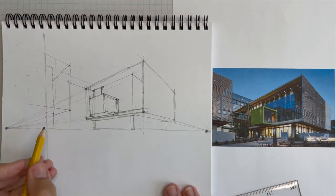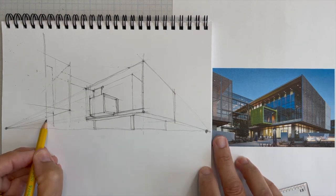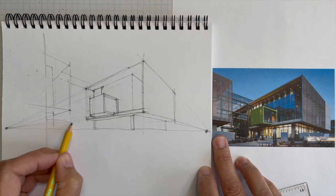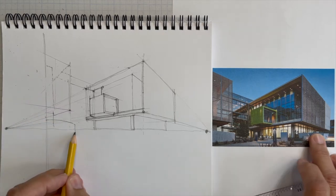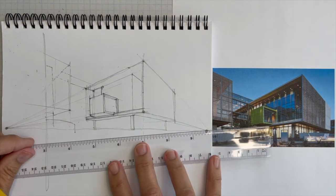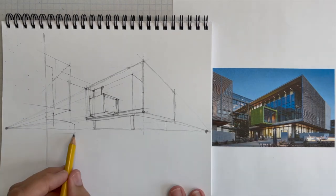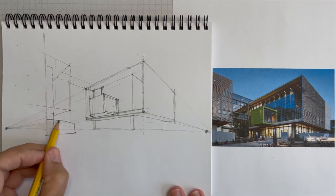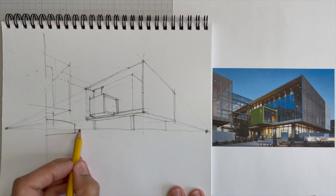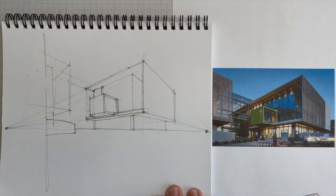This little piece right here. It's a wall that's actually out closer to us. It's kind of curvy, it's got an ever so slight curve to it. The bottom of it should relate to that lower vanishing point. Periodically, just look back at your drawing and see, does it look like the photo? Does it look like what you're looking at?